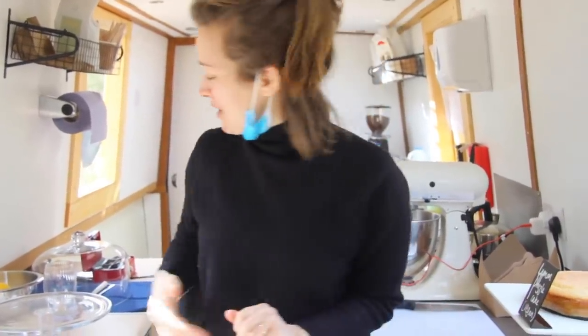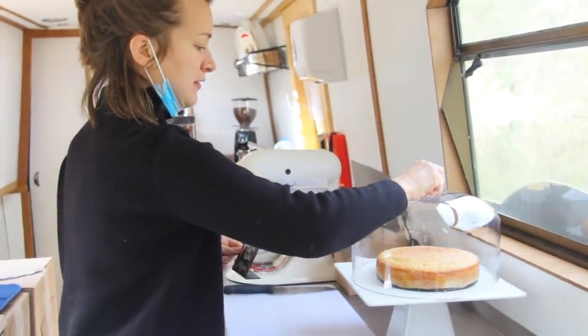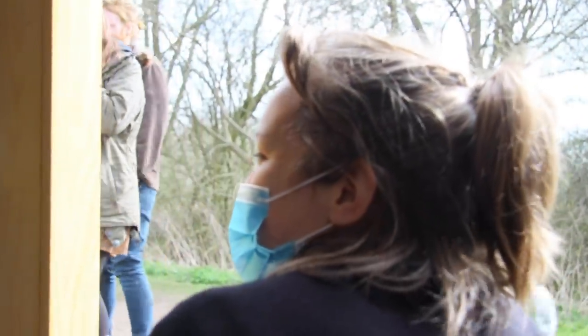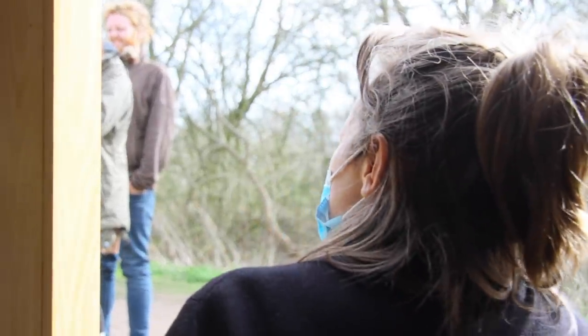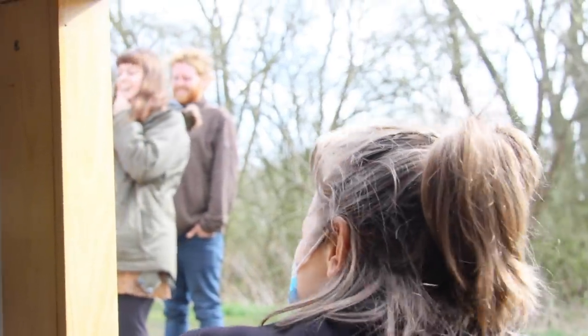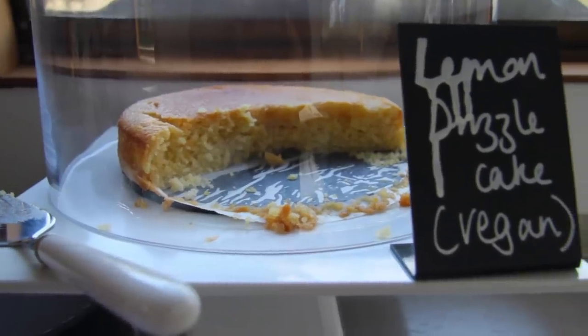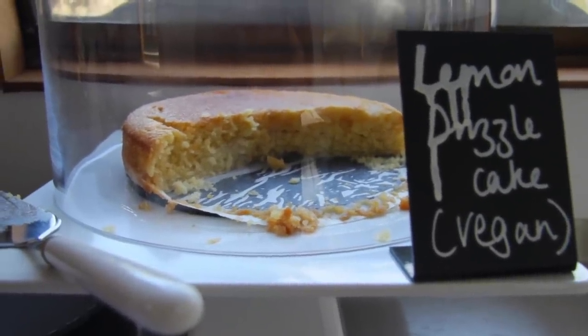Park that there, maybe put a little cloth. Liking the lemon drizzle sign. Yeah, it's not meant to be all drippy, but it was the first time I'd used a chalk pen. Looks really good. Looks like it says lemon drizzle cake.